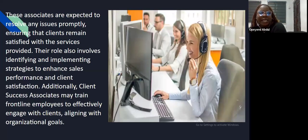So these associates are expected to resolve any issues promptly, ensuring that clients remain satisfied with services provided. Their role also involves identifying and implementing strategies to enhance sales performance and client satisfaction. So like I said, as a client success associate, you are also generating revenue for the organization. How do you generate this revenue? It's usually through repeat businesses and through referrals and maybe cross-selling of other services. Now, how are you able to do this? It is when you effectively manage the clients, when you make sure that their issues are resolved promptly.